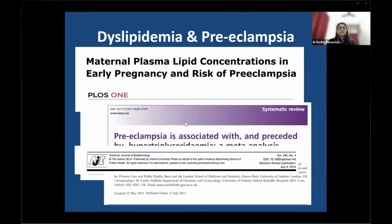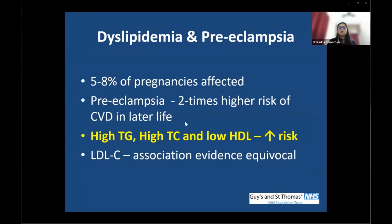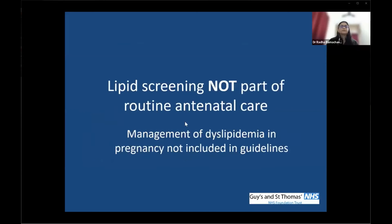Again, a number of studies have looked at dyslipidemia and preeclampsia, and high triglycerides, high total cholesterol, and low HDL increase risk of preeclampsia. LDL cholesterol, the association is equivocal, with a number of studies reporting raised levels and others reporting lower levels. So lipid screening currently is not part of routine antenatal care, and there are no treatment interventions or targets in pregnancy. So management of dyslipidemia in pregnancy is not included currently in any of the guidelines.